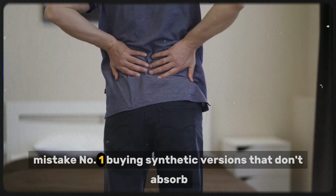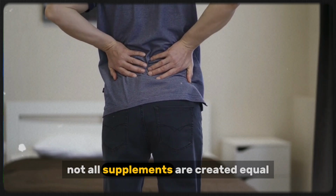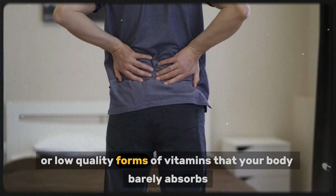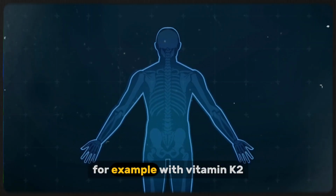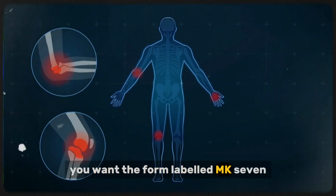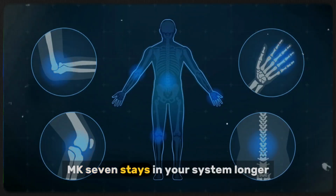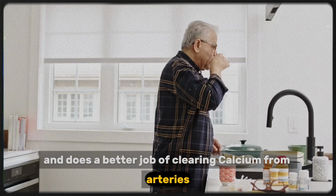Mistake number 1. Buying synthetic versions that don't absorb. Not all supplements are created equal. In fact, many cheap brands use synthetic or low-quality forms of vitamins that your body barely absorbs. For example, with vitamin K2, you want the form labelled MK7, not MK4 or just K. MK7 stays in your system longer and does a better job of clearing calcium from arteries.